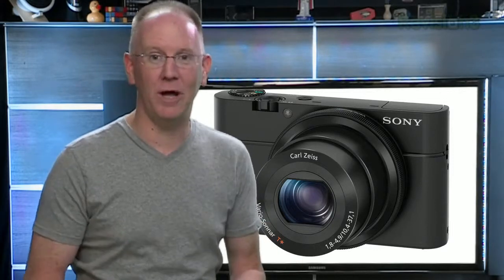Now, if we can bump the budget up to about $650 and photo quality is our primary concern, the Sony DSC RX100 is the one to have. It's still a pocket-sized camera and it doesn't have an interchangeable lens, but the 20 megapixel 1-inch sensor combined with the f1.8 to 4.9 lens are technically superior to anything in its class.